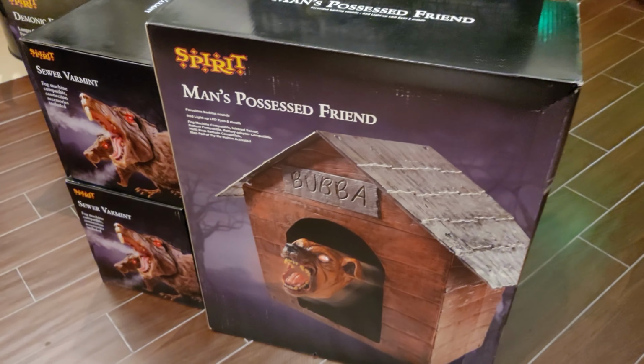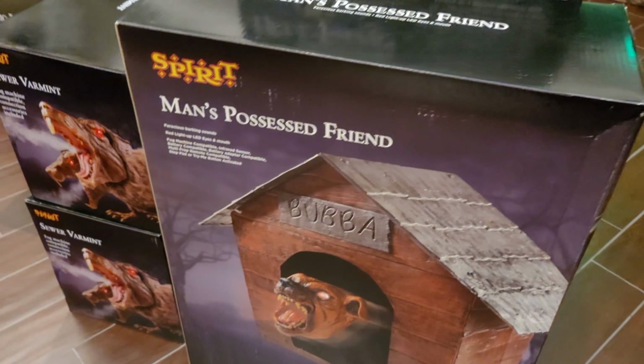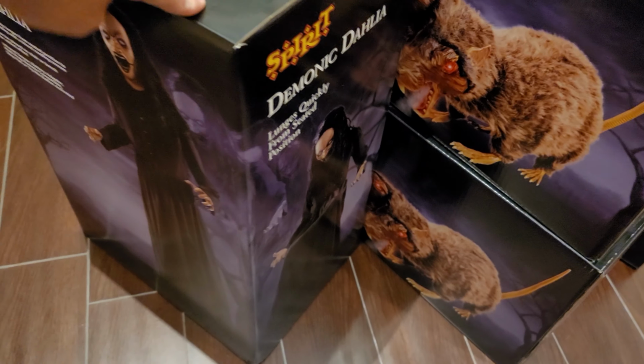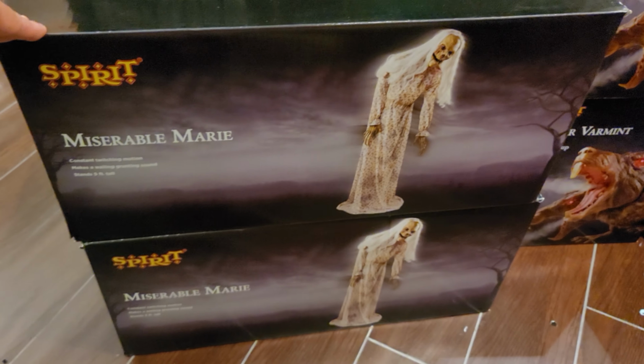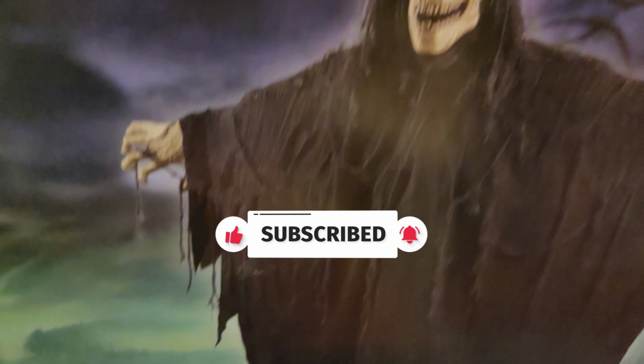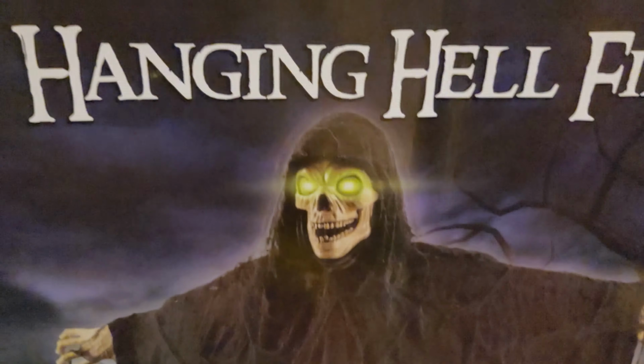All right, and just looking at what they have in stock here, it looks like they have Man's Possessed Friend, a couple Sewer Varmints over here, Demonic Dahlia, there's a couple Miserable Maries. Never seen this before. It's called the Hanging Hell Fiend. I'm not entirely sure what it does. It says it speaks four menacing phrases, LED eyes light up green, infrared or step pad activated. Don't know. There's some jumping spiders here. Looks like they have the black and browns.